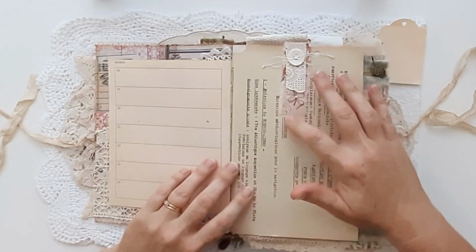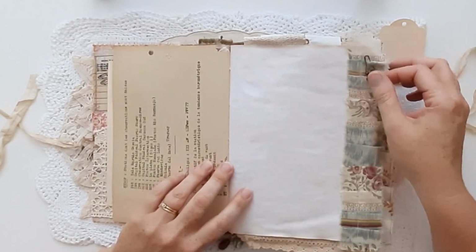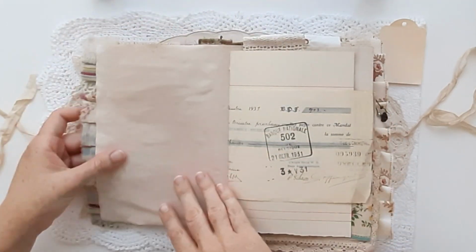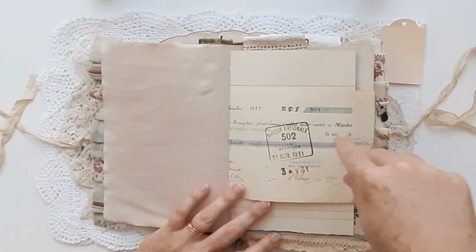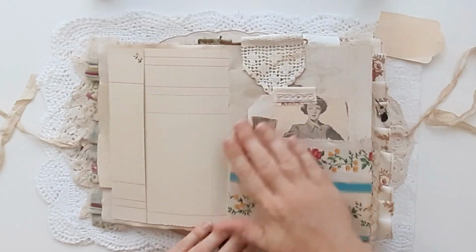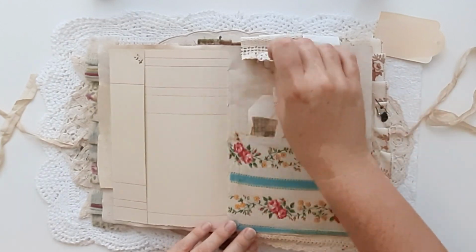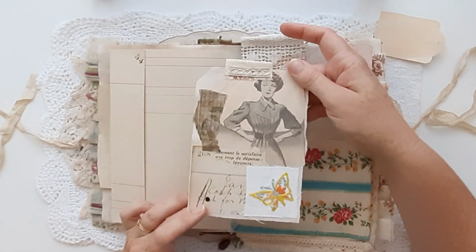Book page there, a little cluster with a mother of pearl button on some vintage transport manual. Beautiful antique fabric ruffle with a beaded bow charm. Tea stain paper throughout. This is a vintage French receipt from 1931. Ledger as a tuck spot, fabric pocket. I tea stained most of the fabrics used in the journals to give them that aged look and some of the lace. So that's a lacy tab at the top and one of my collage tags.